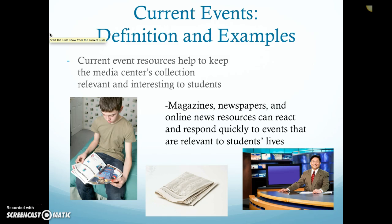So what are current events? Current events are resources that can help to keep the Media Center's collection fresh and current. They're a little bit more up to date than your traditional print resources. They can include magazines, newspapers, and other online news resources that are versions of magazines or newspapers, or even online news shows.